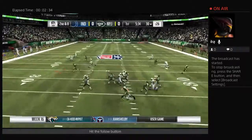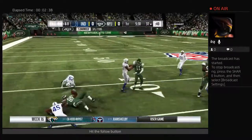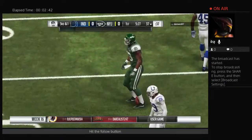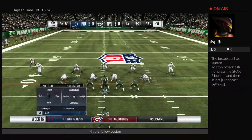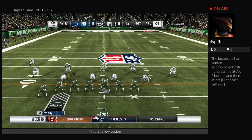On 2nd down, Darnold. Herndon's got it, complete. And he'll be brought down right around the 37. The reception is good for 7. It's 3rd down. Finds a tight end in the middle of the field. Just a simple stick route. Decent play. Doesn't get you a whole lot, but it's pretty reliable, isn't it? And tough to defend.